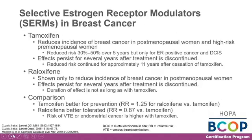Next is the selective estrogen receptor modulators, or SERMs, in breast cancer. Both tamoxifen as well as raloxifene have been studied for breast cancer risk reduction. Tamoxifen studies have shown reduced incidence of breast cancer in postmenopausal women as well as high-risk premenopausal women, with a reduced risk of about 30 to 50% over 5 years. But that's only for ER-positive cancers as well as ductal carcinoma in situ, or DCIS. The effect in terms of breast cancer risk reduction persists for several years after the treatment is discontinued, and based on current studies, we know that's about 11 years of benefit after the cessation of tamoxifen.